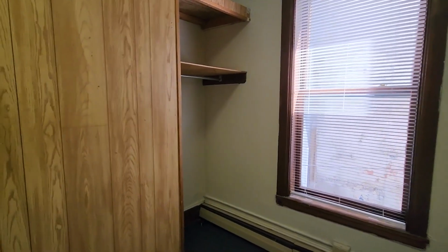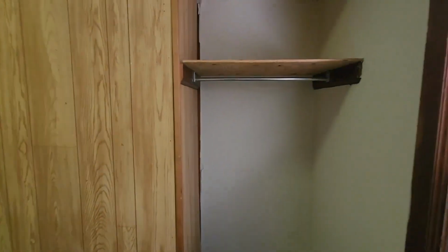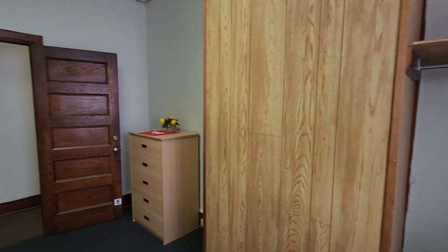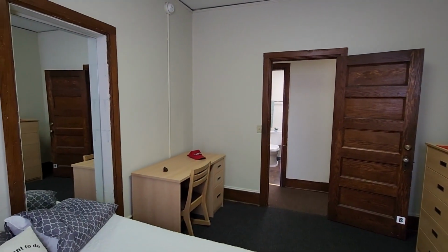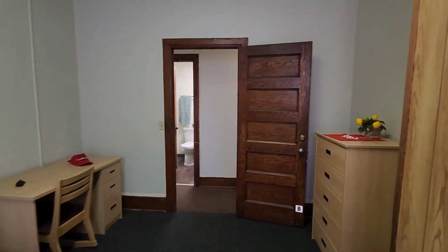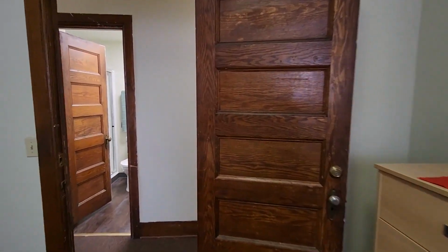This one has a closet over here, which is a built-in closet, but it's an open concept. So an open closet here, hanging space, and a shelf. And we are across from the full bathroom. And again, this one has the fun mirror. I think that's a nice touch in this room. All right, let's go see the next room.